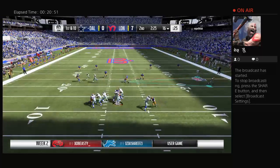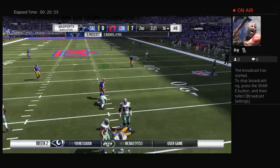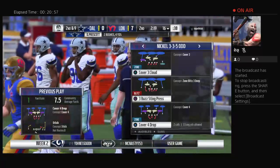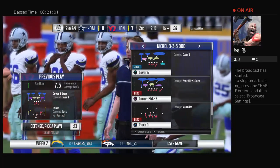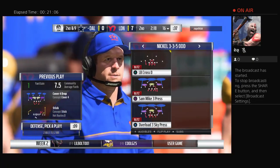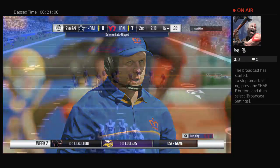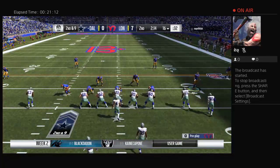On 1st and 10, Prescott. And able to get it here to about the 16-yard line. Call it a 1-yard gain on the play, and it'll make it 2nd down. They don't need to run another play here before the 2-minute warning. Let's see if they do it anyway.